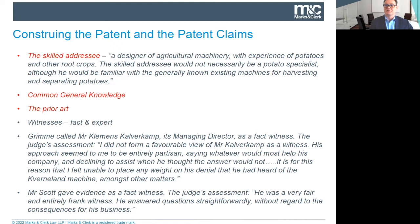determination of infringement. In this case, the skilled addressee was determined to be a designer of agricultural machinery with experience with potatoes and other root crops. The skilled addressee would not necessarily be a potato specialist, although he would be familiar with the generally known existing machines for harvesting and separating potatoes.